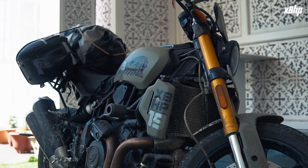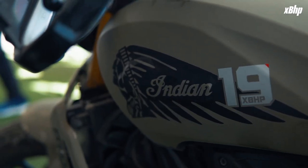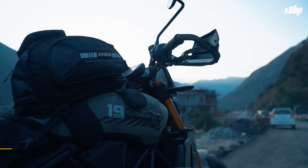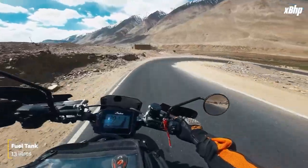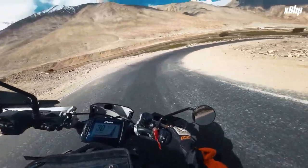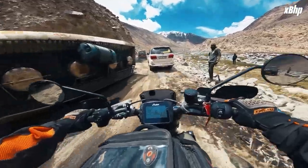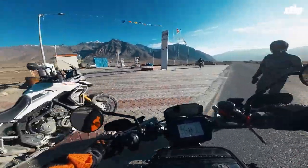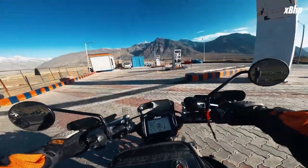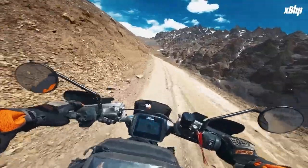The last bit brings us to the little niggle that the FTR 1200 throws up on road trips like these. It has an approximately 13 liters fuel tank that promises a range of around 200 to 230 kilometers, depending on how you ride it. Not too shabby, but still, the range falls a bit short when it comes to road trips like these where fuel stations are few and far between. That is why we made sure that we were carrying extra fuel all the time.